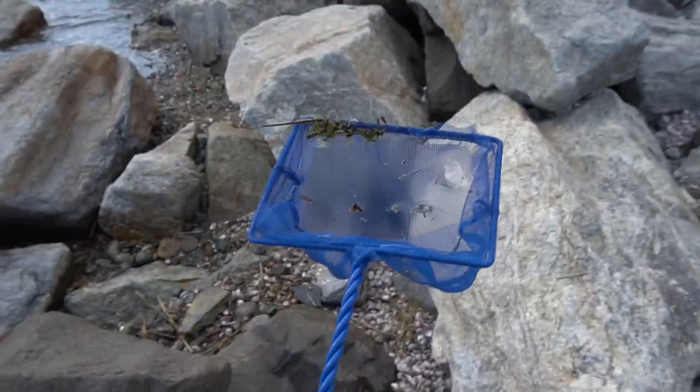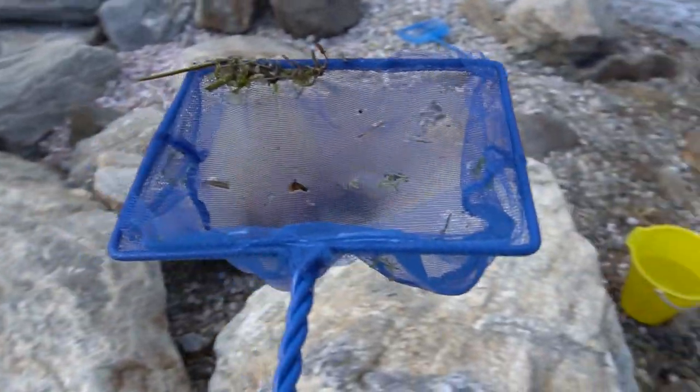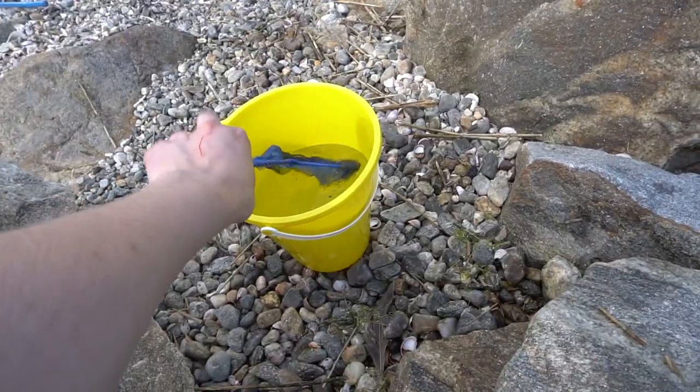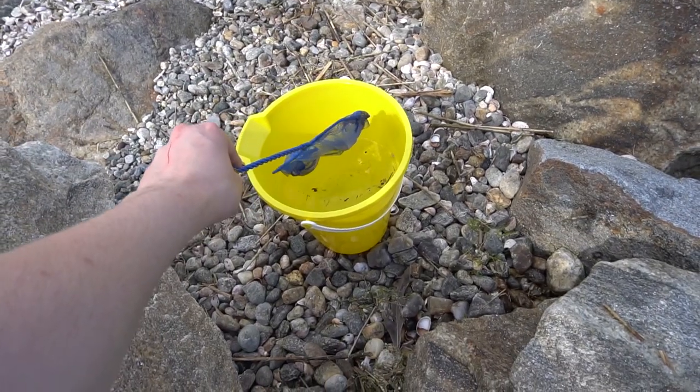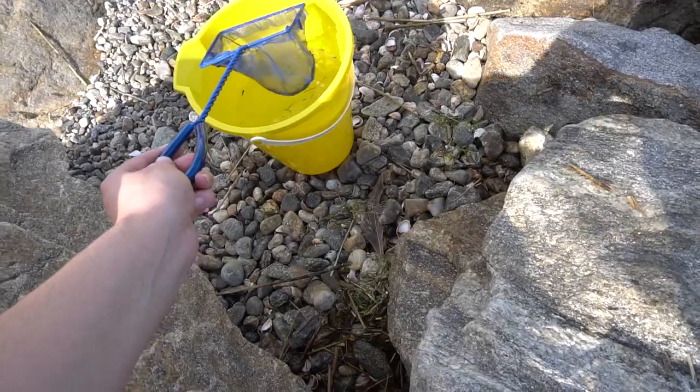The problem is there's so many shells that can jump in so quickly. All right, I just got the first thing. It's this little tiny white crab. So I'm gonna go ahead and put it in the bucket before it escapes. I'm just gonna put it in there. Did it go in? I really hope it's an actual crab and not just the exoskeleton of a crab.